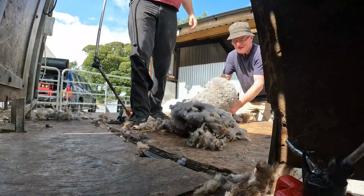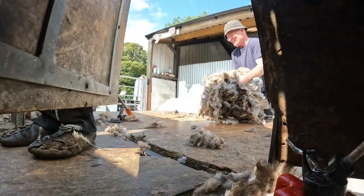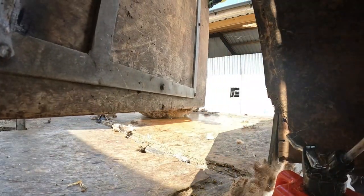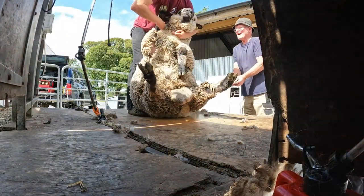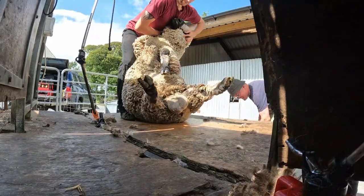When the Ronnie rams were all shorn, it was time to bite the bullet and pull out Big Jack the Hampshire Down. Woolly bear. It took me a while to shear him, so I said I'd speed it up for you.